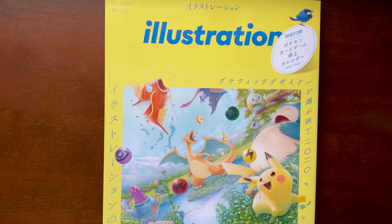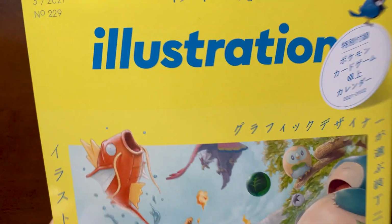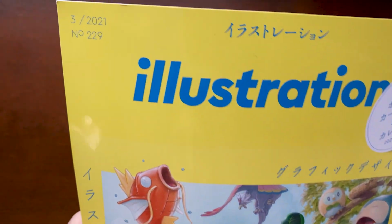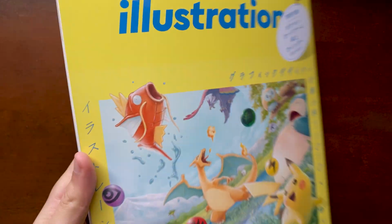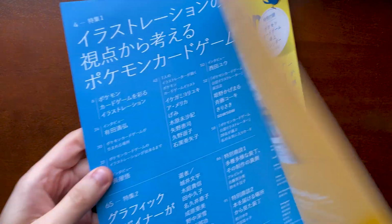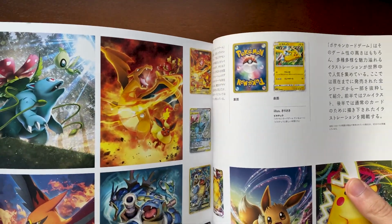This came out, I think, mid-January. It's just a Japanese illustration magazine. I'm not really sure what conditions they make these under, but it includes a lot of the Pokemon illustrations. I just skimmed through it. They show you a lot of the artwork that people have done for cards.